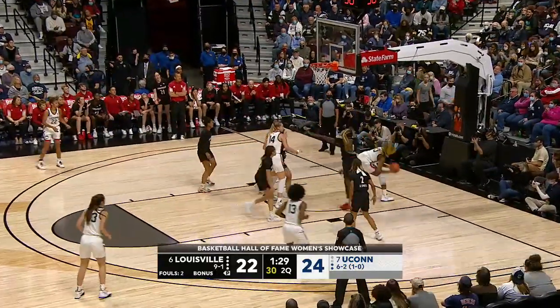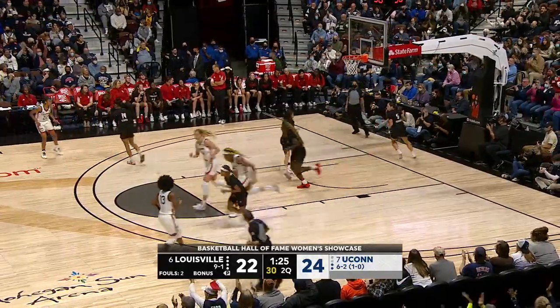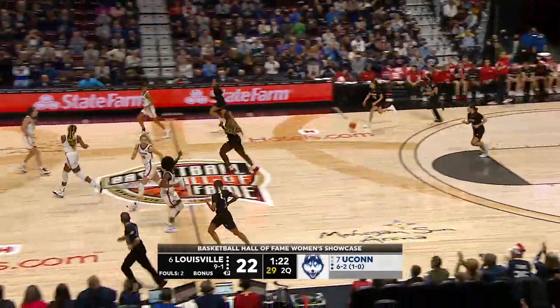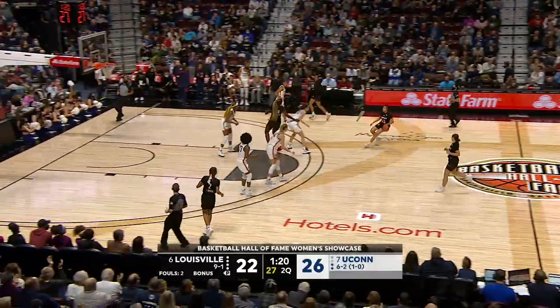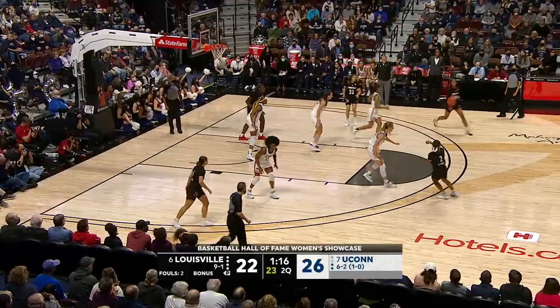Westbrook, no. Aaliyah Edwards on the glass. Didn't look like she had much to work with, but she was pretty creative. That's what she does best. Just work hard, get to the offensive glass, finish when you get a chance.